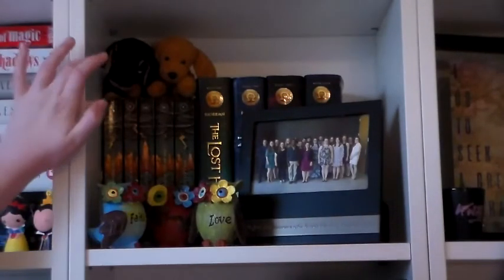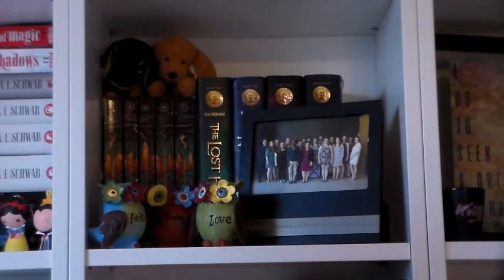Up here I have a couple of little bean bag puppies that I've pretty much had since I was little, that I think are cute. And then I have a picture of some of my college friends, some of my friends from Mu Phi Epsilon.